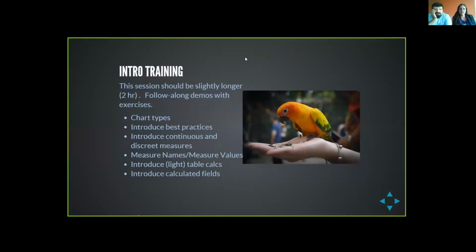So next is our introductory training. This session's a little bit longer, about a 2 hour session, and these are follow along demos with exercises too. We cover chart types and best practices, as well as measure names, measure values, and light table calcs, as well as light calculated fields. Within this, it's really nice to see your users evolve into that next step.